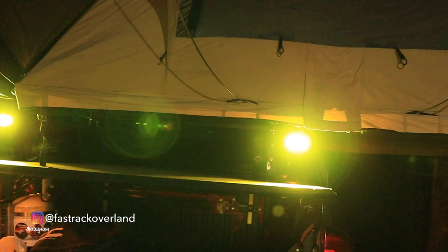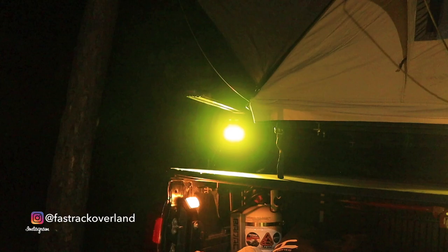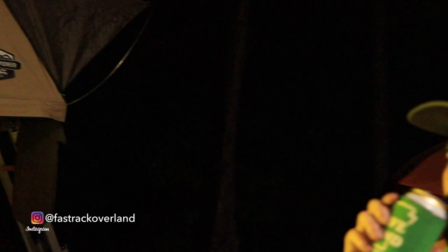Oh, Nick had to show them off. Check it out, folks. He got some chase lights on there. Some good looking lights. I love Baja Designs. That's pretty much the only thing on my truck. Yeah, man.